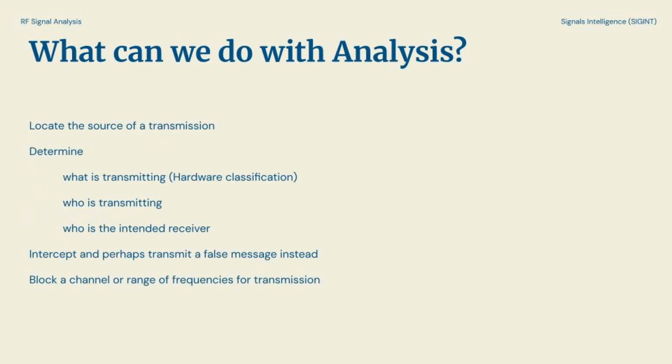What can we do with analysis? Well, depending on your use case, we can locate the transmitter, or at least a general direction and distance. We can determine who is transmitting, perhaps who is the intended receiver in some cases, or even track what is transmitting, because most things have a unique signature due to manufacturing inconsistencies. We may even want to conduct a man-in-the-middle attack, which is where we intercept a message and transmit a false message to the intended receiver instead. That can have a lot of negative consequences to an adversary, or simply to overload and block that channel, making it impossible for our adversary to use that communication method.